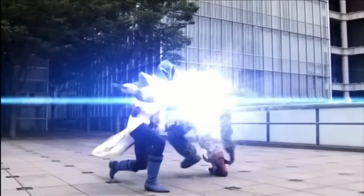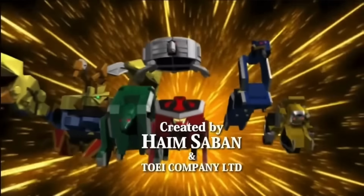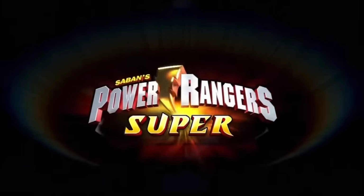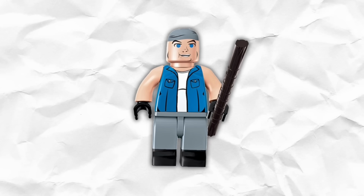A few months later, in 2012, Mega Bloks continued the line with more Power Ranger sets, but now based on Power Rangers Super Samurai. And these product offerings were a huge step up in some ways. The human faces were still awful, but the effort was respectable.